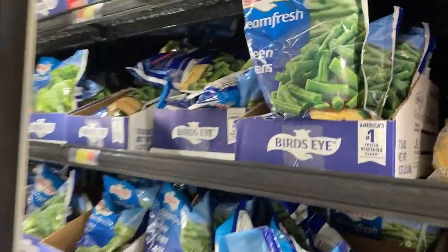And Thanksgiving is almost upon us, and how do we get all that we need? So come with me, let's go to Walmart, see what this store has for us to prepare our meals for Thanksgiving. First, we are gonna go to green bean casserole.